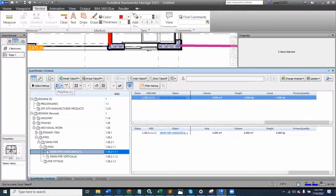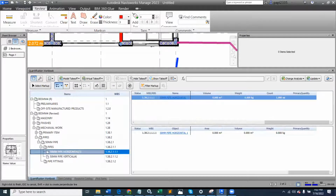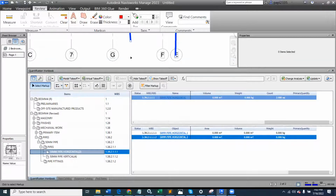You have a tool to take care of that, which is already defined here, which is the polyline tool. So each time you want to do that one, just select it and move down to where you want to take off. And the application will be aggregating and calculating the quantities for you.